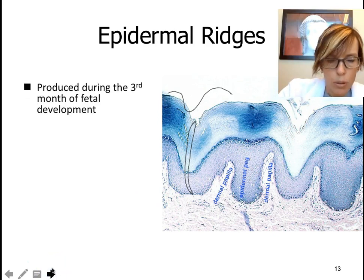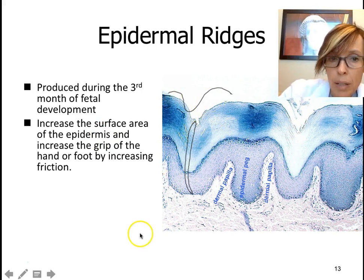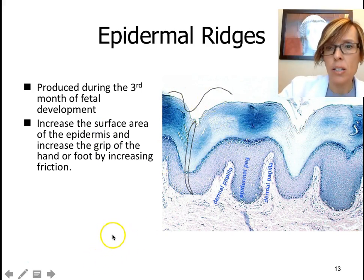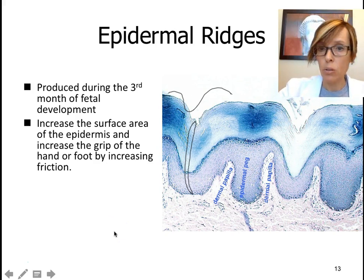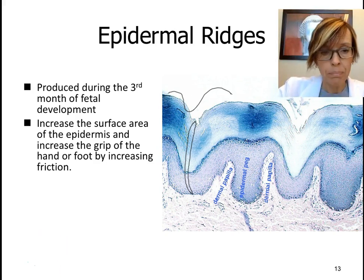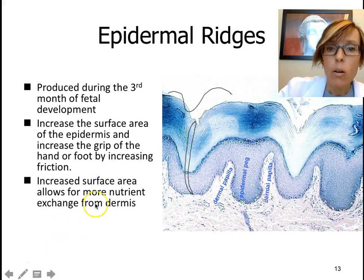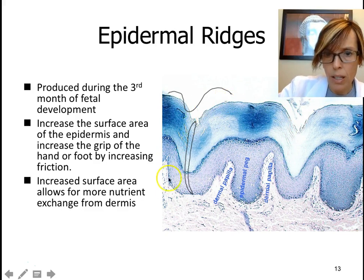Early on, they are produced. What they're going to allow you to do is increase that surface area. The more surface area you have, the more gripping power you have via friction. This is the same principle that geckos use to climb walls. They have tons of little hairs on their pads, and they get to climb walls because of all the friction.